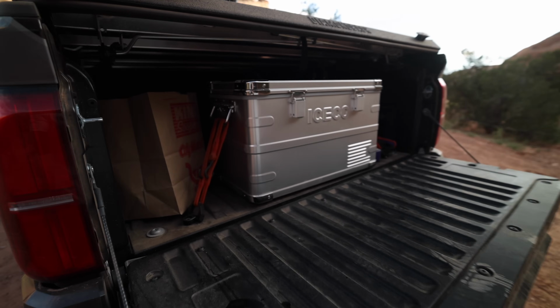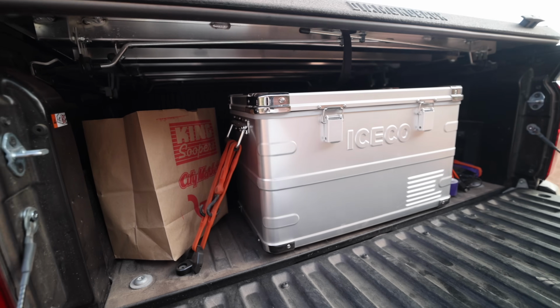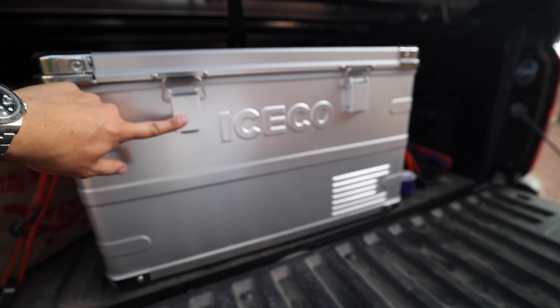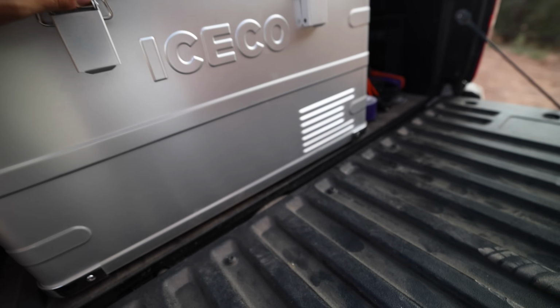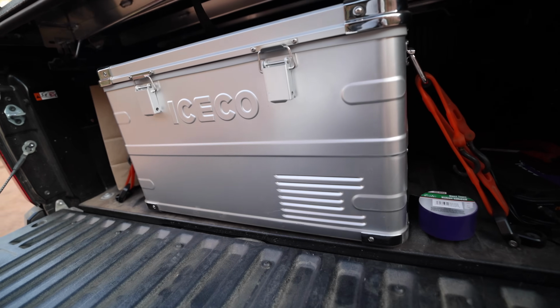Now coming around to the tailgate setup, I really don't have anything in my bed right now other than my Iceco APL 35. I have done a dedicated video on this guy before too. If you're interested in learning about the fridge that I've been using, I'll leave a link to that video up in the corner as well.